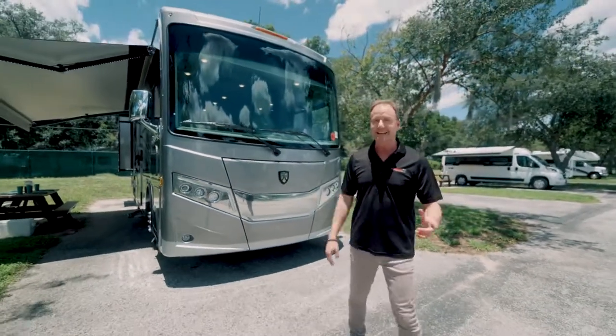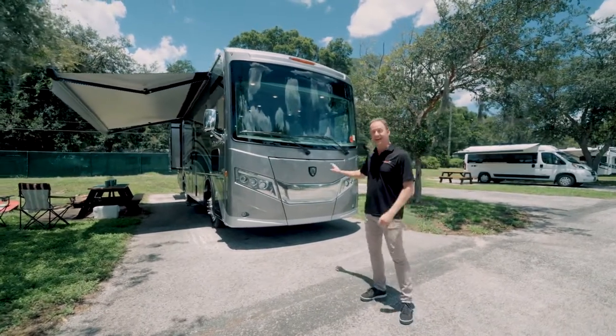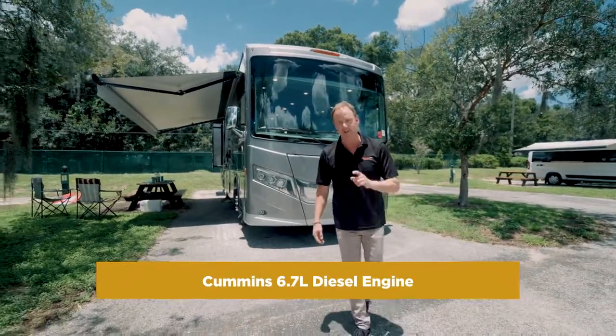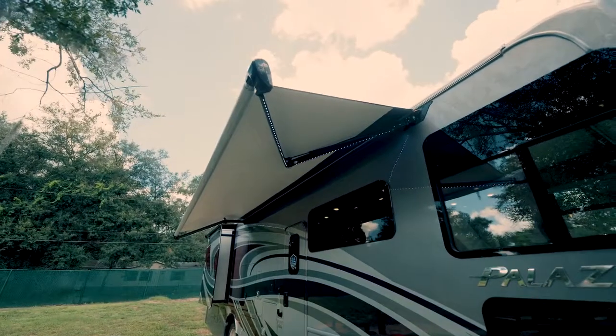And today we're taking a look at a 2022 Thor Motor Coach Palazzo 33.5. It comes with a Freightliner XC5 chassis and a Cummins 6.7 liter diesel engine. Super powerful. Full body paint on the outside. Full power retractable awning and slide topper.